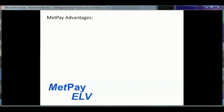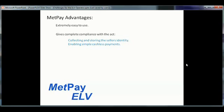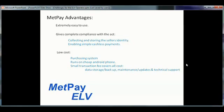So that was a brief overview of MetPay. As you've seen, it's very easy to use. It gives complete compliance with the Act, both in collecting and storing the seller's identity and enabling simple cashless payments. It's also low cost, both in purchasing the system, and it's good value for money with a combination of a cheap software purchase price and runs on inexpensive Android phones. There is a small transactional cost which covers all other features such as data storage, backup, maintenance and technical support.